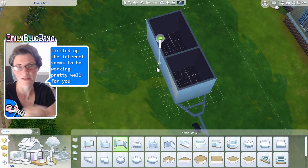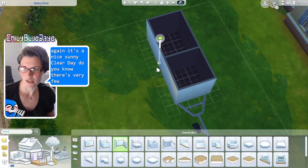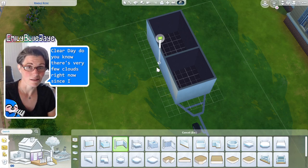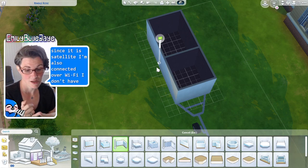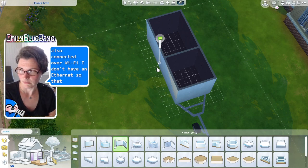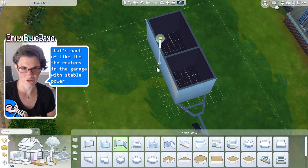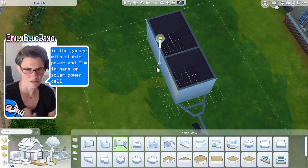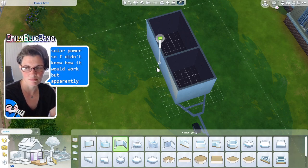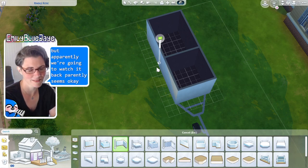I wondered, again, it's a nice sunny clear day. There's very few clouds right now. Since it is satellite, I'm also connected over Wi-Fi. I don't have an Ethernet, so that's part of it, like the router's in the garage with stable power, and I'm in here on solar power. So I didn't know how it would work, but apparently we're gonna watch it back. Apparently it seems okay.